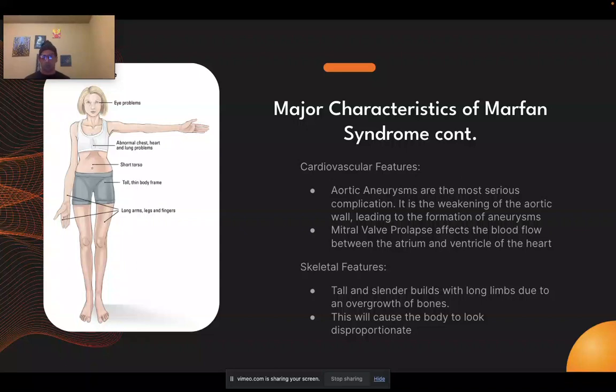We can also find some issues where the valves between the left atrium and ventricle tend to be a little too elastic, and do not allow the flow of blood in and out of the heart properly as well. This could lead to heart attacks or, again, aneurysms in the heart.